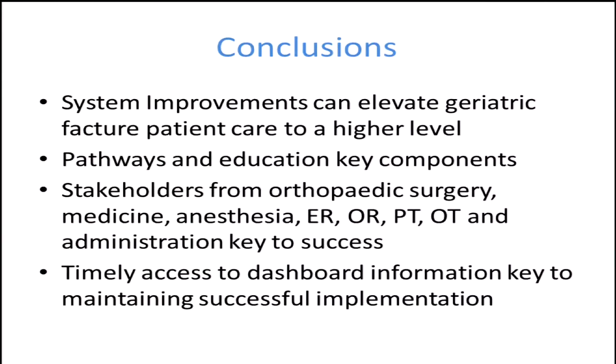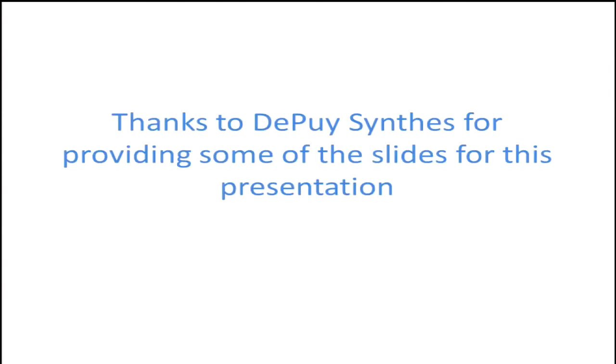So in conclusion, system improvements can elevate geriatric fracture patient care to a higher level. Pathways and education are key components. The stakeholders make this thing run, and you need everybody to cooperate every day. And you have to meet regularly. We meet once a quarter to make sure we're on target. Timely access to dashboard information is key to maintaining a successful implementation.